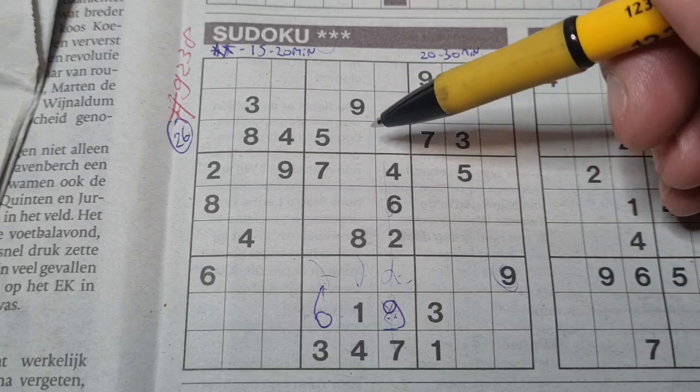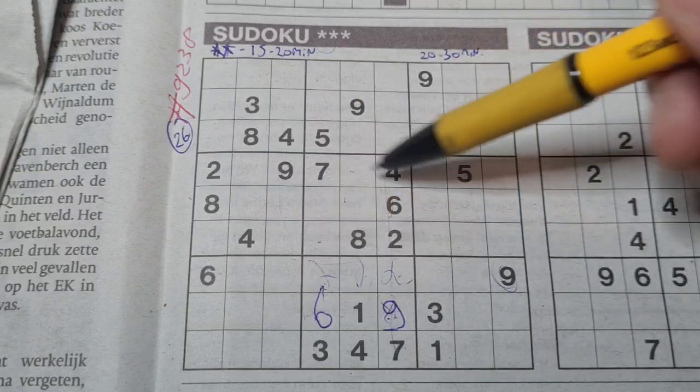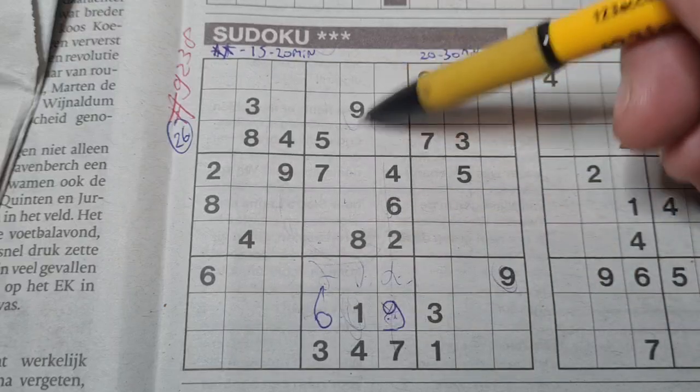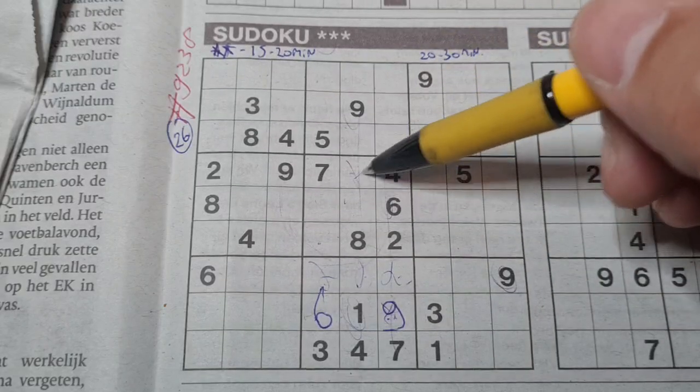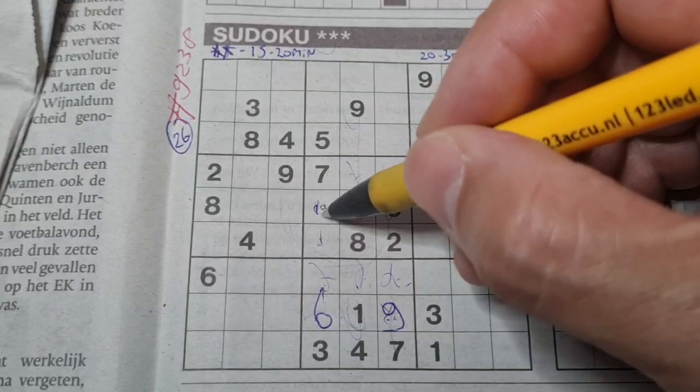Then 1. Yeah, 4 missing numbers in this big square. 2 of those missing numbers are the 1 and the 9. We have a 1 and a 9 in this middle column, so no 1 and 9 in these 2 boxes. 1 and 9 go in those 2 boxes as a pair.